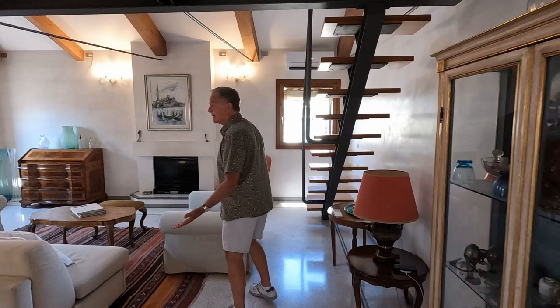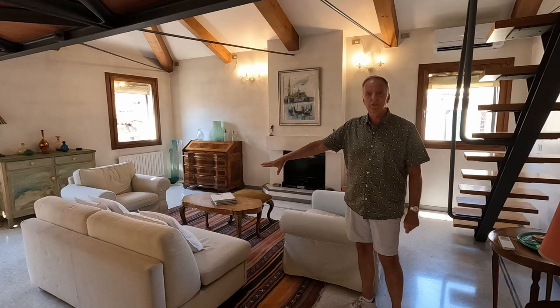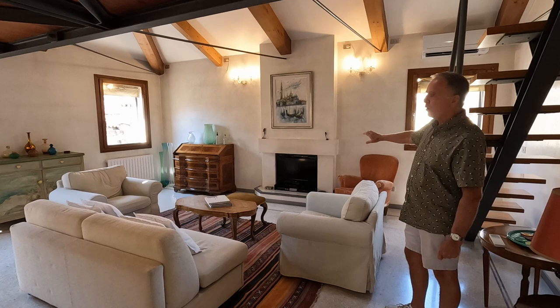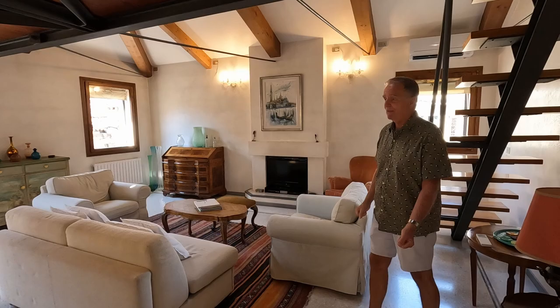And then heading on through, come into the living room. And this is a really good sized living room, lots of place for seating. This two-seater sofa also makes into a bed, and lots of easy chairs. And then over here we have a fireplace. It's not actually a fireplace anymore. It's got the TV set into it, so you can watch TV if that's what you want. We haven't even tried it yet, and I don't think we will.